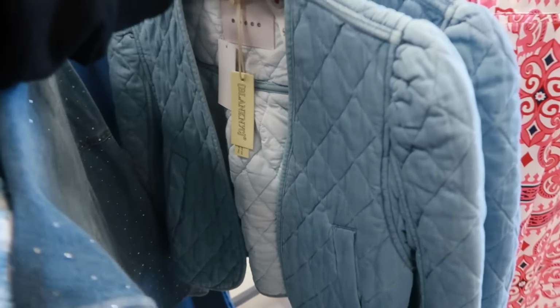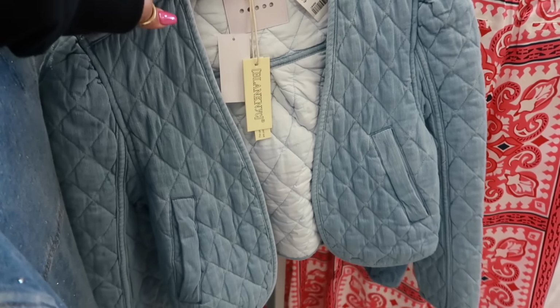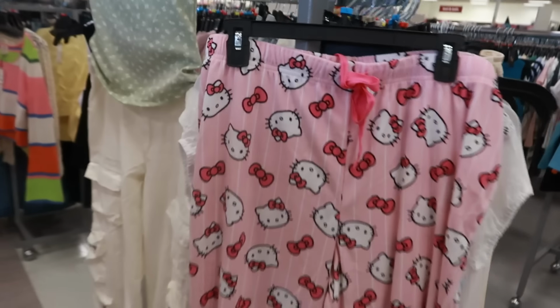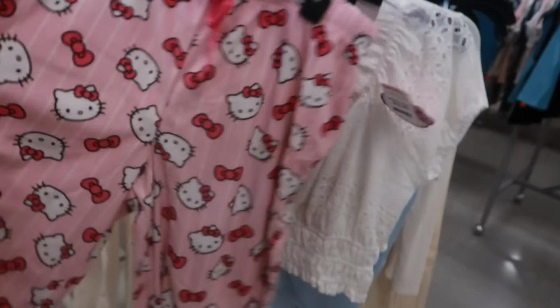Some of the denim we just seen. There's that little jacket again. For $40. And the matching skirt to that is way over here for $35. The little quilted material. You got some Hello Kitty pajama pants. Uh-oh.